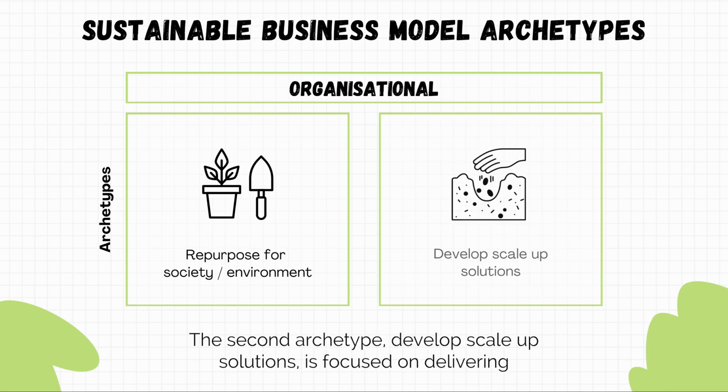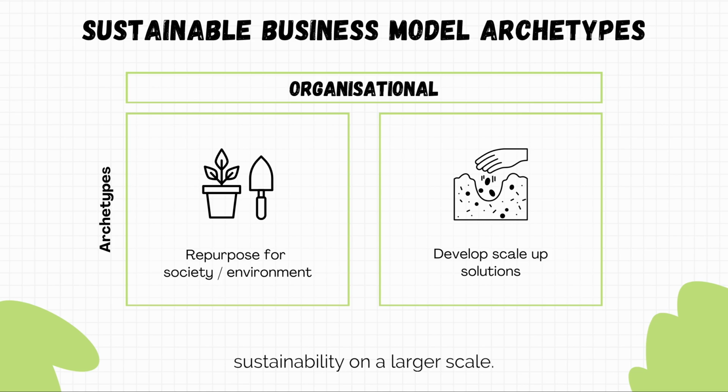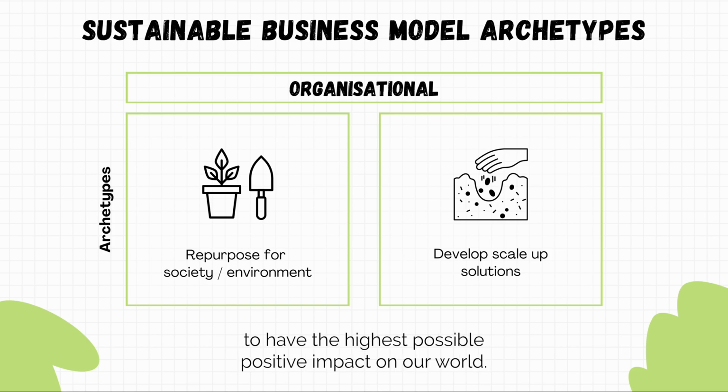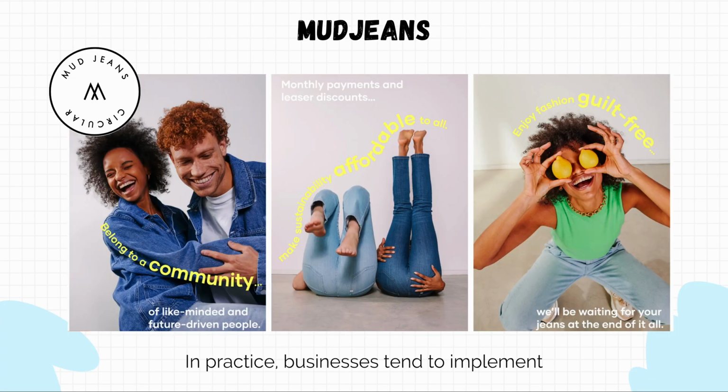The second archetype, develop scale-up solutions, is focused on delivering sustainability on a larger scale. As most sustainable initiatives are new and small, it is very important to focus on scaling up sustainable solutions to have the highest possible positive impact on our world. In practice, businesses tend to implement a combination of these archetypes rather than just one, as these archetypes can be much more impactful when combined.